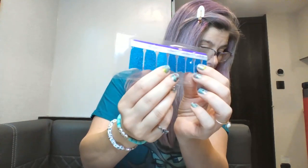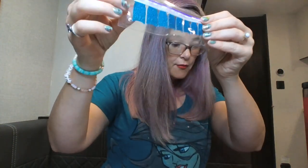So, Changing Tides. This one glows in black light too. How fun! This one you can do a front manicure with it, or you could turn it around and use the whole strip, whichever you choose. But it says top your tips with blue and green glitter dual-ended French tips that bring in a wave of glitzy light. And that is a gorgeous, gorgeous teal.